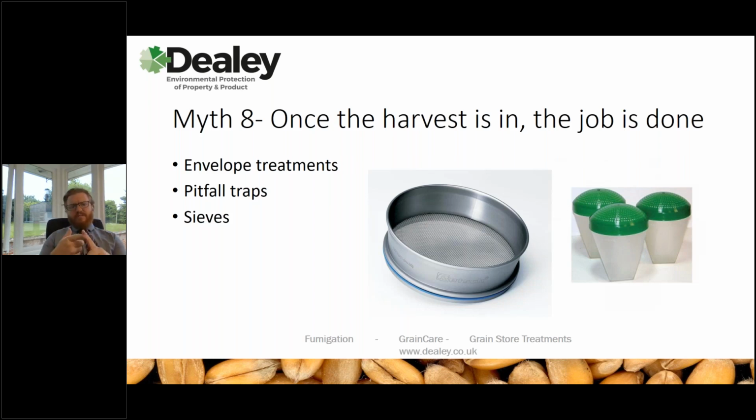So I've already mentioned envelope treatments. I've already mentioned pitfall traps. They aren't very expensive, very much worth getting in. You've got one on the top and one just underneath the grain surface, and you put them every 10 meters. They're marvelous things to have, and all you have to do is open them up and see what's inside, and they're really rather effective. Actually, HGCA did an extremely good study on this in the 80s, and those are the most effective pitfall traps rather than the little probe ones.